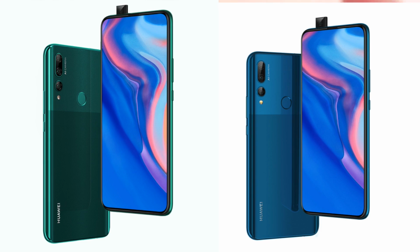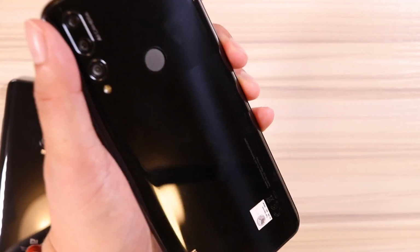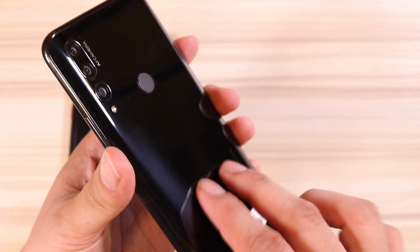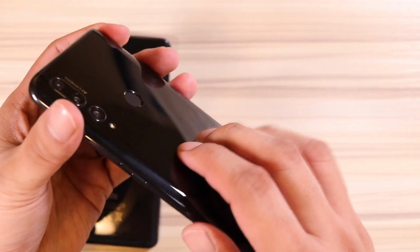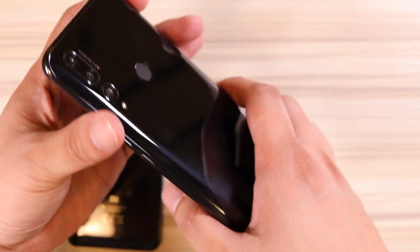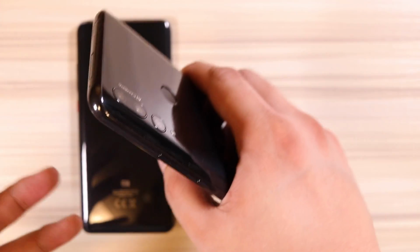It has a green and blue color which is a lot more sparkly. Mine is the least showy, but it does have a two-tone design, darker at the top and lighter at the bottom. Now a lot of you guys in the comments said that this is actually plastic or polycarbonate. Well, it does feel like it. It does feel like plastic. But the thing is, I did get confirmation from Huawei themselves that this is actually a 3D glass back design. I don't know, it's all marketing stuff, but yes, it's not as premium as the Xiaomi Mi 9T.